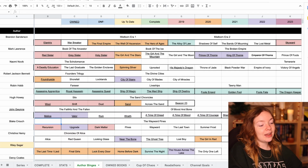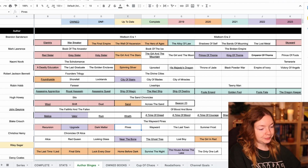Blake Crouch. I've read Recursion, Upgrade, and Dark Matter, but I haven't read the Wayward Pine series, and then he does have a short story called Summer Frost I want to read.